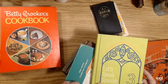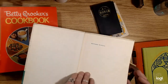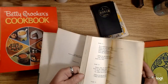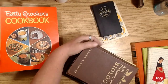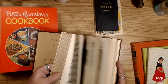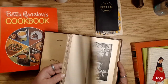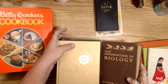This is kind of a cool book. Let's Speak Spanish. Oh, this is like another little Spanish textbook, like a Spanish reading book. Well, that's cool. It's like a Spanish children's reader. You know, I like that. New Introduction to Biology. Oh my god. That's pretty cool though. Lots of illustrations in there. I like that, and that cover is nice.